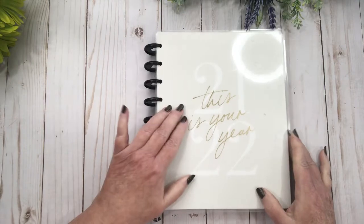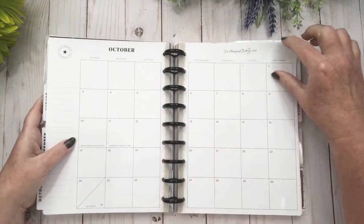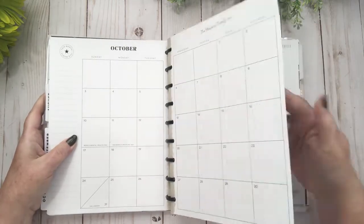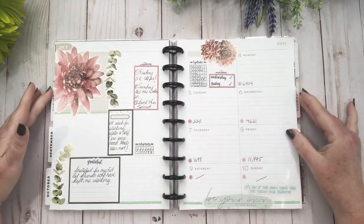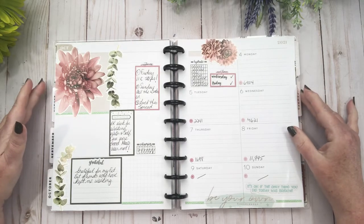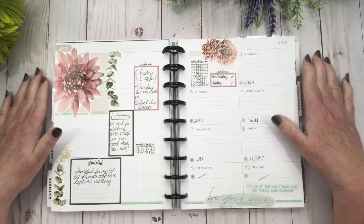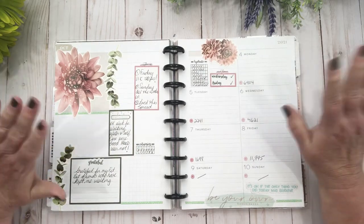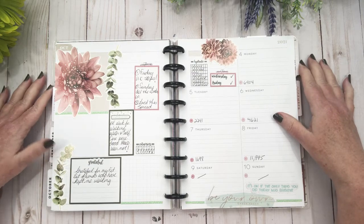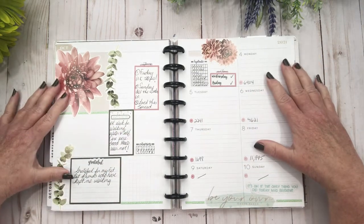So the next one is my wellness planner. You know, wellness didn't do very well for me this month, I have to say. So this was the first week in October. I love the flowers that I put on there. Don't think I did a video on this one, but I did enjoy putting these flowers down. I love the simplicity of it.